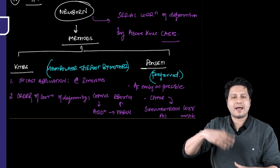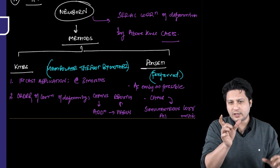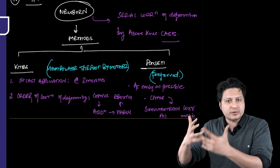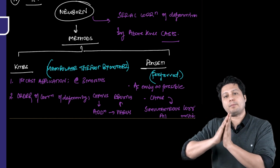You are applying the cast as early as possible. Now, that duration is... there is no specific guideline that it has to be started from the 7th day, 5th day, or 10th day. It all depends upon the preference of the surgeon.